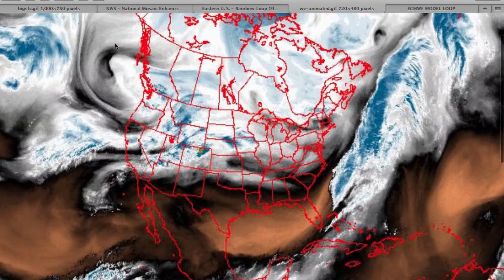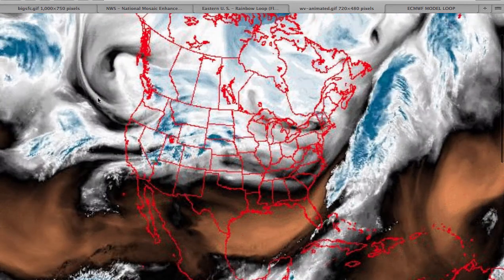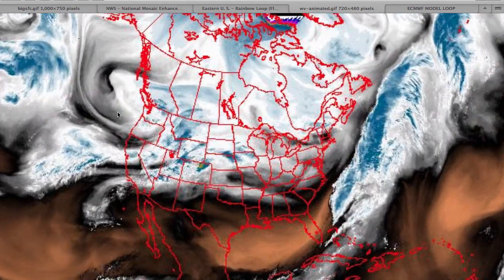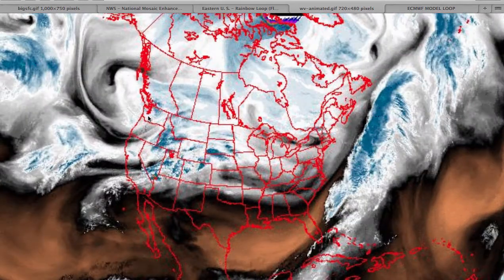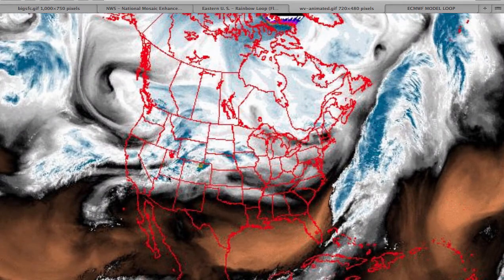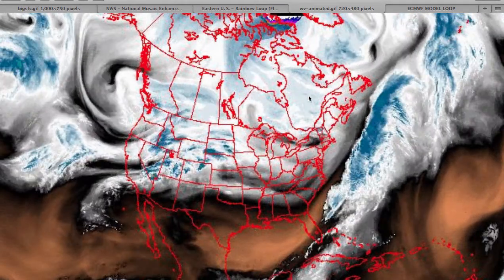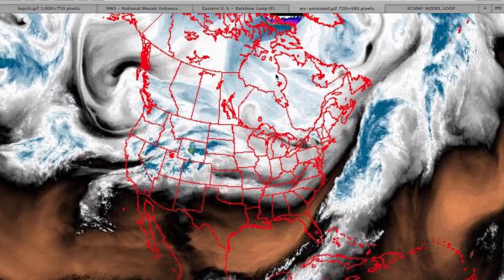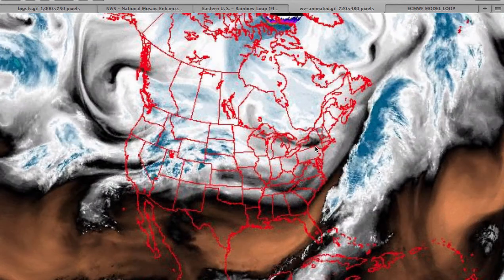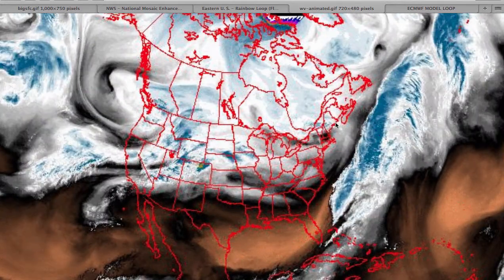So when we take a look at the water vapor satellite picture, again, you can kind of see a complete picture here. Here's one upper level low over the Gulf of Alaska, dropping down towards the coastal waters of the Pacific Northwest. This is sending disturbance after disturbance from the Pacific into North America. And then we have our other upper level low over the Hudson Bay that is rotating these disturbances through the Great Lakes into the northern Mid-Atlantic and through New England.